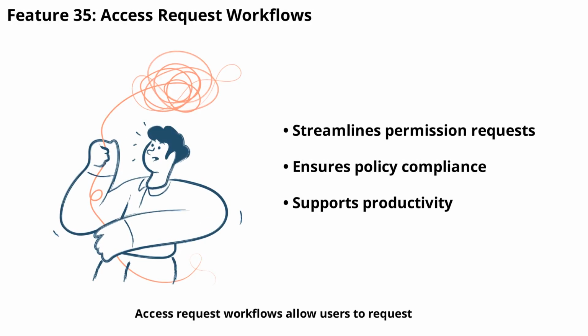Access request workflows allow users to request access to specific lead tracking features or data. For lead tracking, this feature streamlines the process of granting permissions, ensuring that requests are reviewed and approved according to your organization's policies. Access request workflows help maintain security and compliance while supporting user productivity.